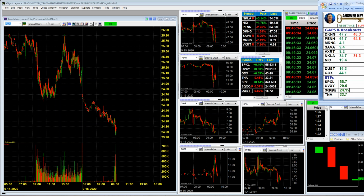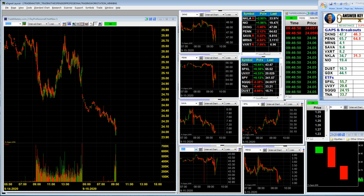So long if it gets over 24.15, or if you're in from 24.10, that's fine. Still use 23.9 as a hard stop value. Looks like GDX is alive and kicking after all, right? Trying to bounce here a little bit.